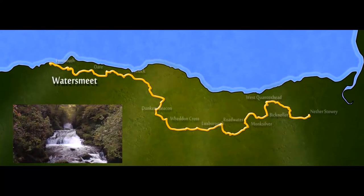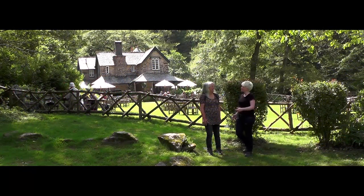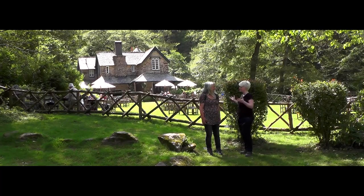At Watersmeet, you'll find some history too, with the old hunting and fishing lodge. I'm here in Watersmeet with Ruth Luckhurst, a travel writer who has produced a very detailed guide of the Coleridge Way. So tell us first about Watersmeet, where we're standing right now.